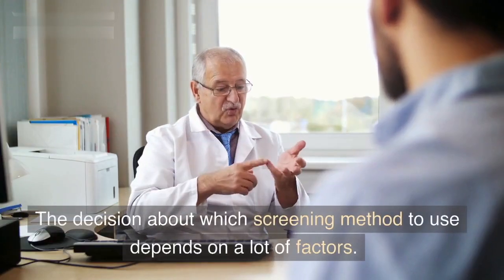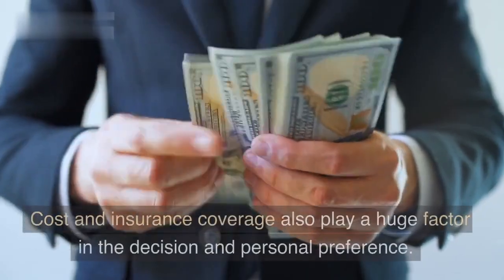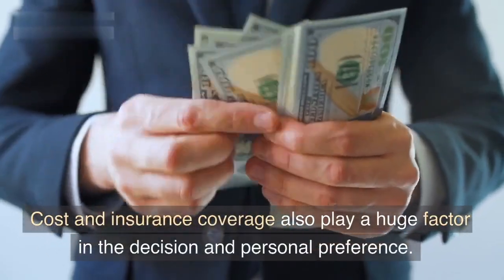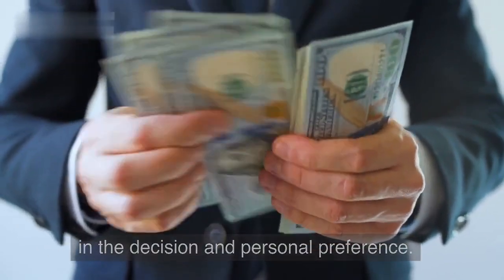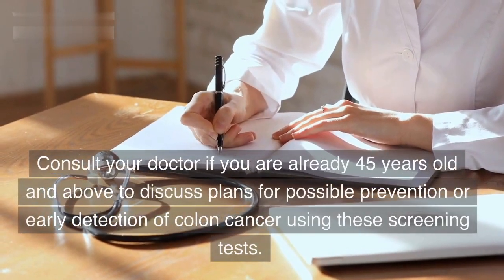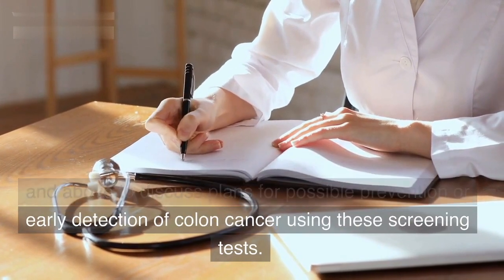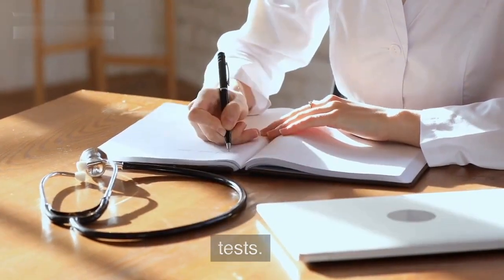The decision about which screening method to use depends on a lot of factors. Cost and insurance coverage also play a huge factor in the decision, and so does personal preference. Consult your doctor if you are already 45 years old and above to discuss plans for possible prevention or early detection of colon cancer using these screening tests.